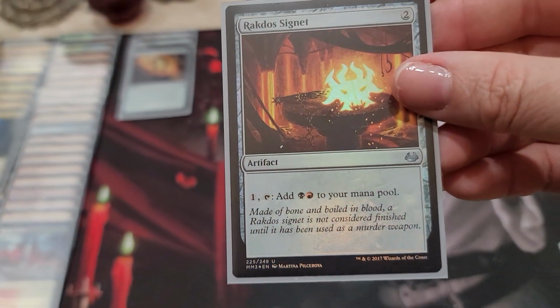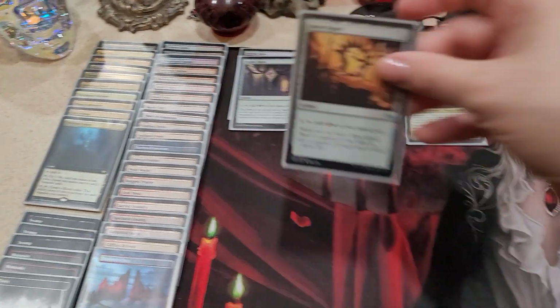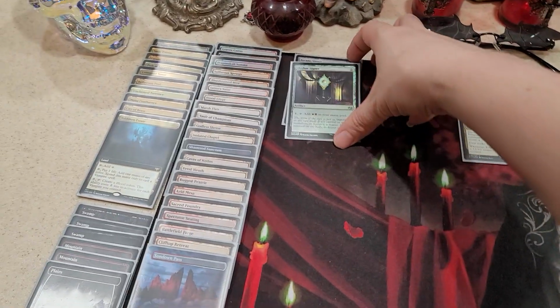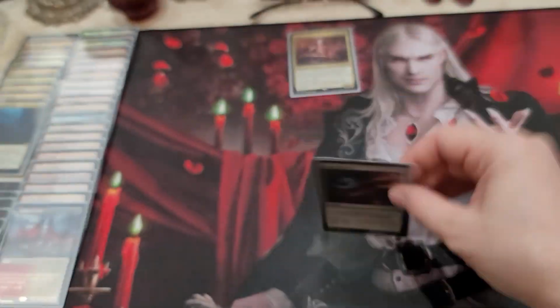Rakdos Signet, you pay anything, you get 2 of those, a black and a red. You pay anything to get a black and a white, or I'm sorry, a red and a white, apologies. And of course, this one's a black and a white, same idea as the other ones. And last but not least, of course, on our mana rocks would be Arcane Signet.